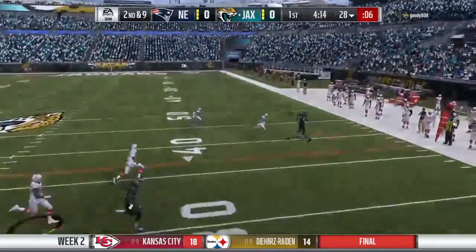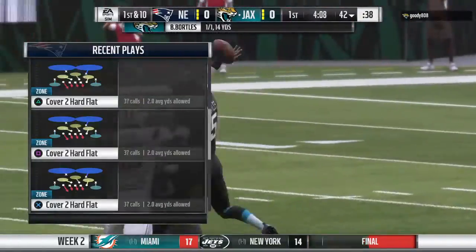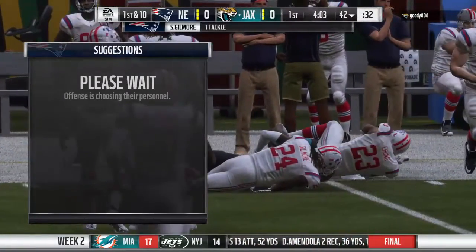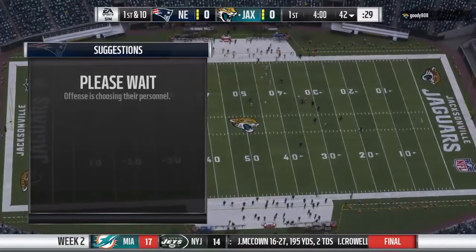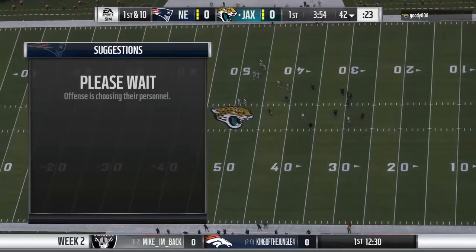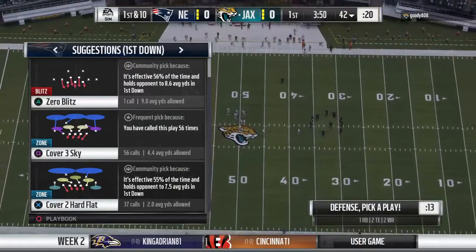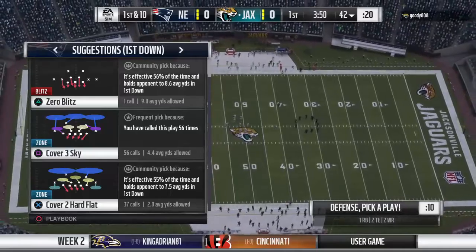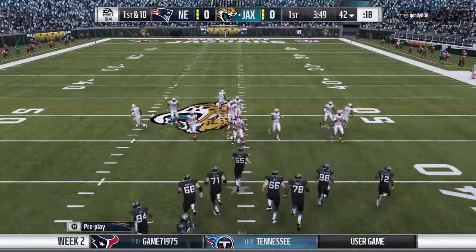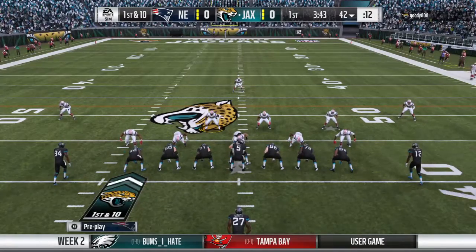Now Bortles throwing on second down. He finds an opening past the 40. That one complete to D.D. Westbrook. And he'll get this all the way up to the 42-yard line. A 14-yard first down pickup for the Jaguars.